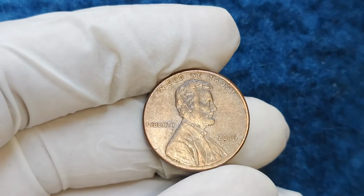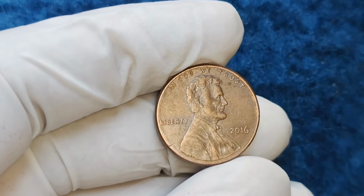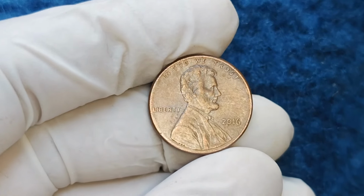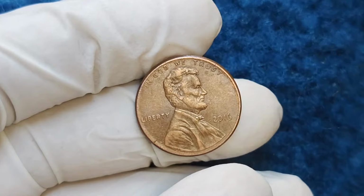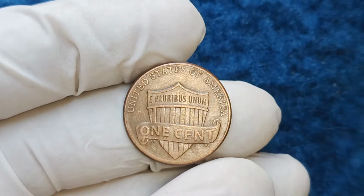Mint marks are usually located under the year on a penny and tell you where it was made: Philadelphia, Denver, or San Francisco. But sometimes, the coins made in Philadelphia don't have a mint mark at all. That's where the rare ones pop up.